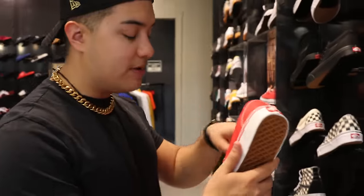I think I might have to go with just like an OG colorway, an OG pair. I used to have these back in high school. $50, you can't go wrong with these. I'm gonna take these on the Vans.